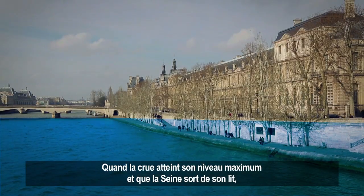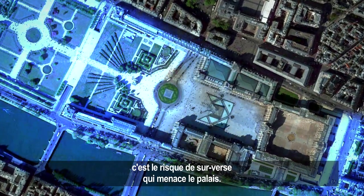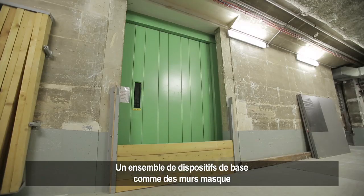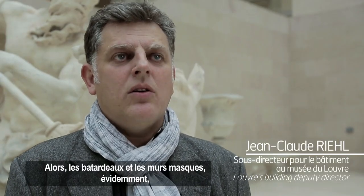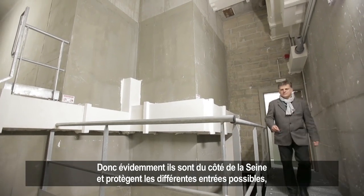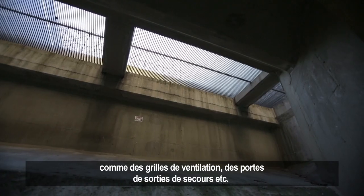When the water level reaches its maximum level and the Seine bursts its banks, it is the risk of overflow which threatens the palace. Many spaces would then be drowned in the water. A basic skim system such as core walls or cofferdams already allows effective protection. So, obviously, cofferdams and core walls are there to protect against the overflow of the Seine. Therefore, of course, they are placed on the side of the Seine and protect the different possible entrances, such as ventilation grids, emergency exit doors, etc.